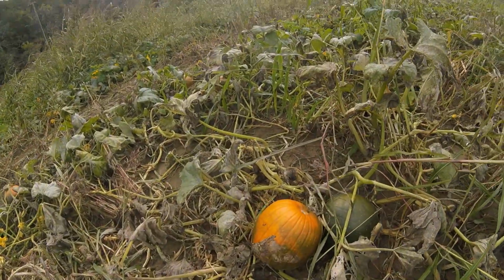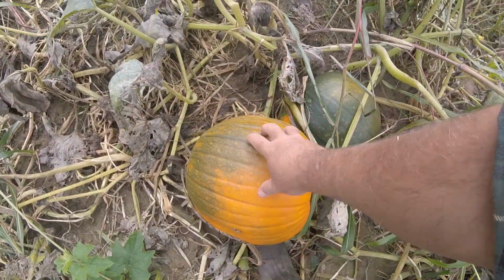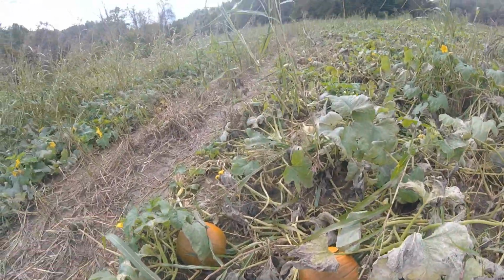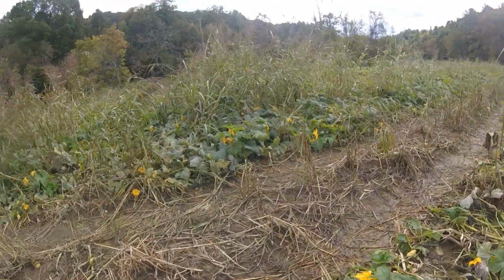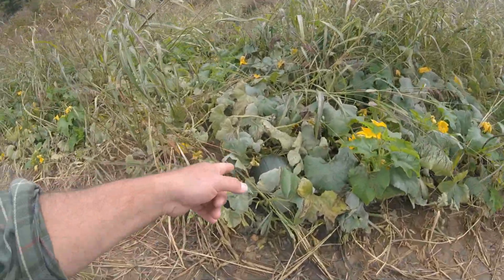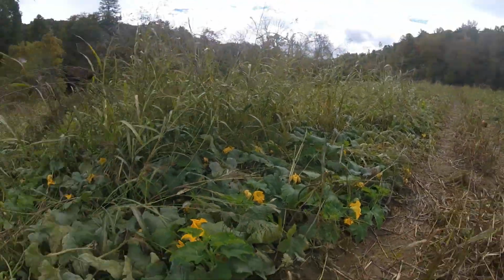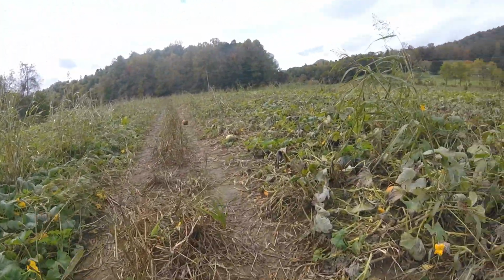So, you know, they're starting to ripen. It's a nice pumpkin. And we're getting more and more. And these were green last week when we were picking. So that tells you that they are starting to ripen. There's a green one. Don't know whether it'll ever ripen enough or not. So we'll probably cut that and hope it ripens before Halloween.